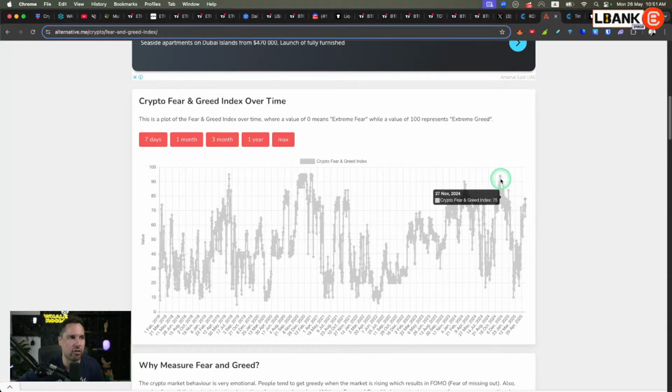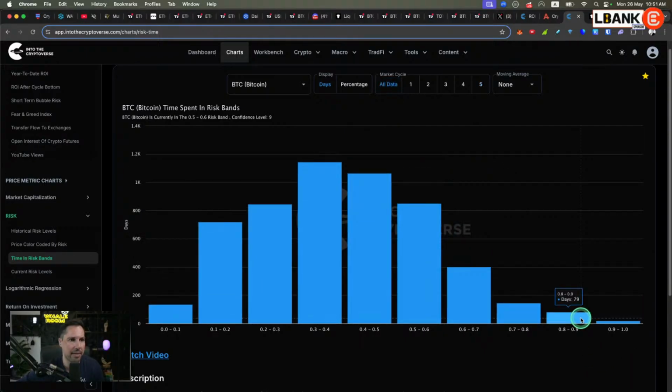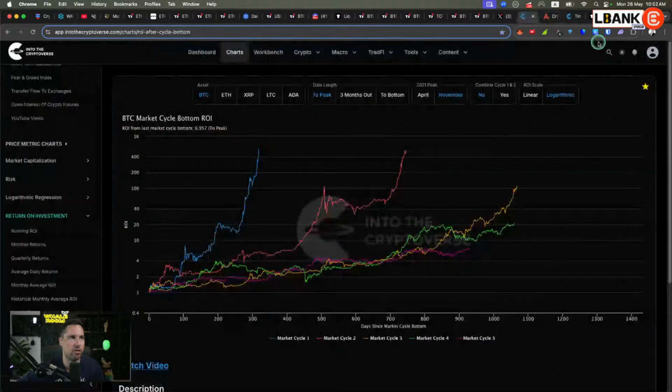When you get into extreme greed, this is where a lot of the major tops have occurred within the market, and you spend very limited amounts of time within that area, right? Very, very similar to what I've shown you over here. Remember, 79 days in the 80 to 90% region is how long you typically spend in extreme greed, and 19 days in extreme greed, where things are pretty much in a blow off top environment. So you can systematically sell into that if you do get into those extreme greeds, right?